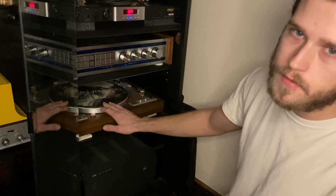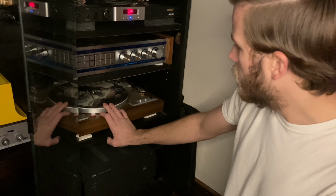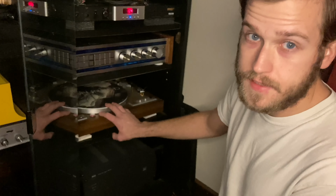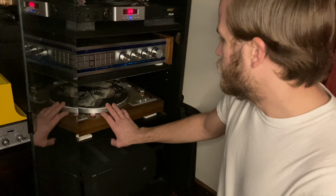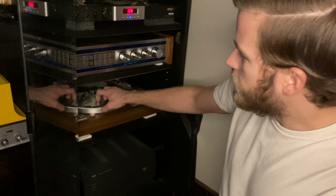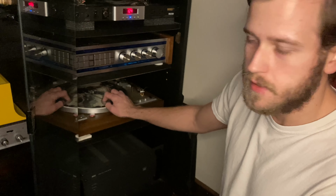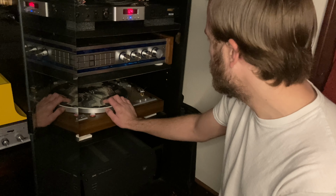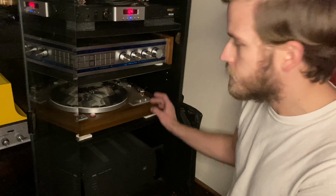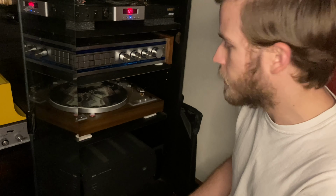I also have my phono for my turntable. Right now it is a Yamaha YP-B6. I definitely need an upgrade for that. The motor's starting to sag in it and I'm having speed issues. But so far my favorite needle that I found is the Nagaoka MP-110. Any audiophile that's watching is familiar with that cartridge and why it's so loved.